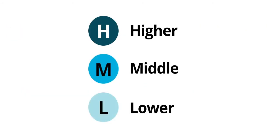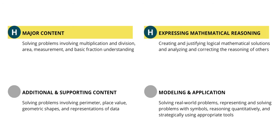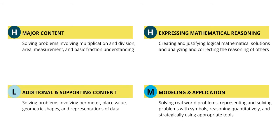Your students' results ranged from the higher level to the lower level. Remember the recommendations about speaking with your students' teachers about their scores in these different areas. Your students' higher level areas were in the following: major content and expressing mathematical reasoning. Their results in the middle range were in modeling and application. They performed at the lower level here, additional and supporting content.